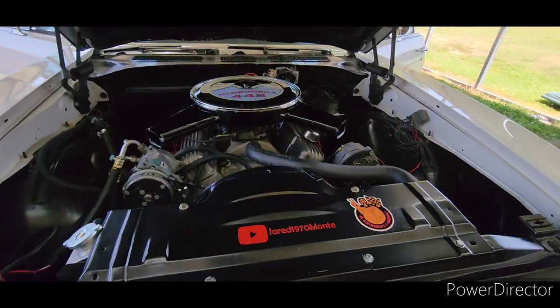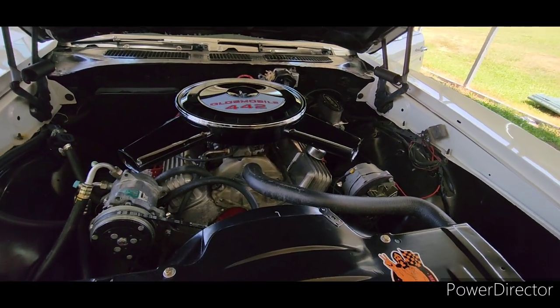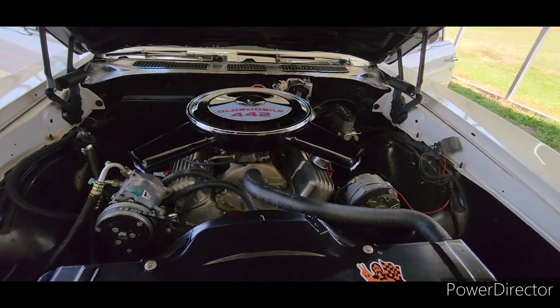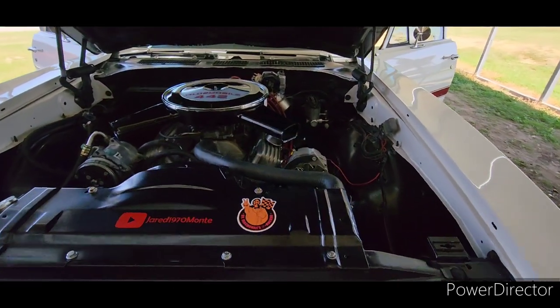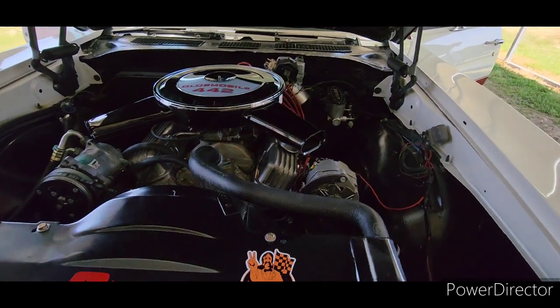All right, so brief history of this car. I bought it in March of 2015. I probably put 20,000-25,000 miles on it. It was back and forth to Daytona, to Turkey Run, and all over the place.